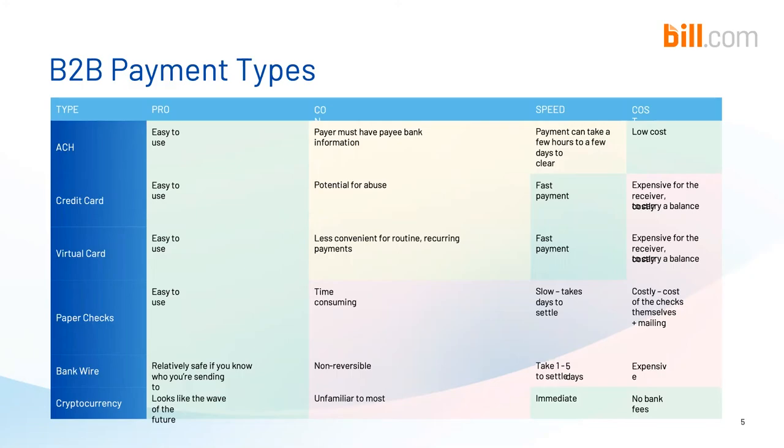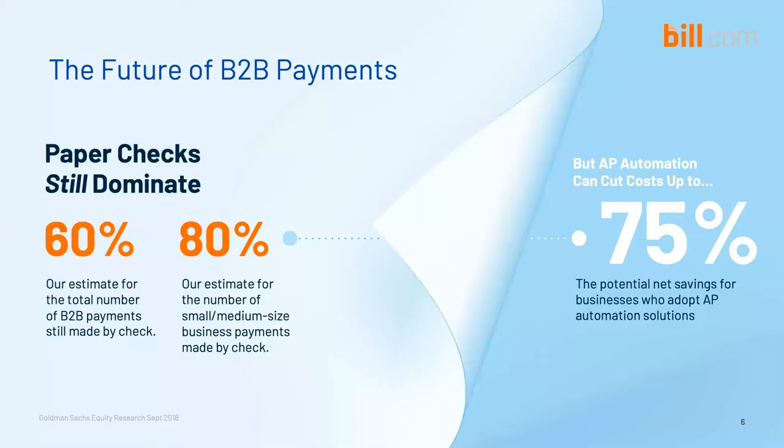Typically, payments for B2B are really focused on check. Paper checks remain the dominant form of payment across markets, even though creating them is very inefficient and generates high overhead cost. And checks are risky. Check fraud happens all the time, and it's the biggest risk out there.